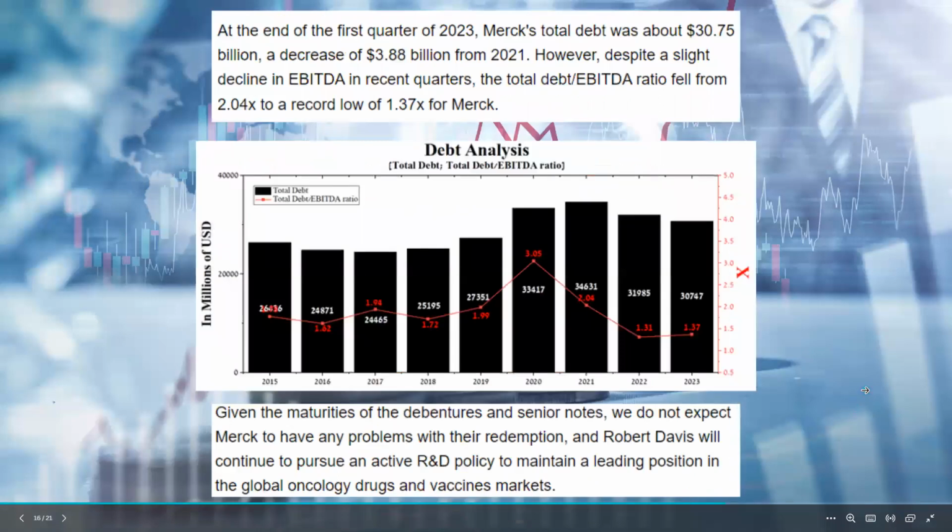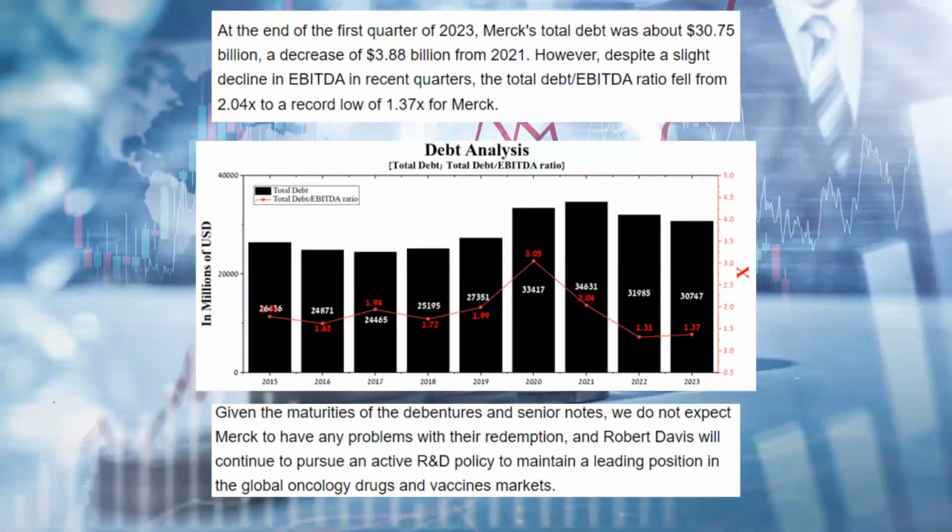Now, at the end of the first quarter of 2023, Merck's total debt was about 30.75 billion, which is a decrease of 3.88 billion from 2021. However, despite a slight decline in EBITDA in recent quarters, the total debt to EBITDA ratio fell from 2.04x to a record low of 1.37x for Merck. Right, and you can take a look at their total debt here, and then their total debt to EBITDA ratio is going to be in that red line right here.